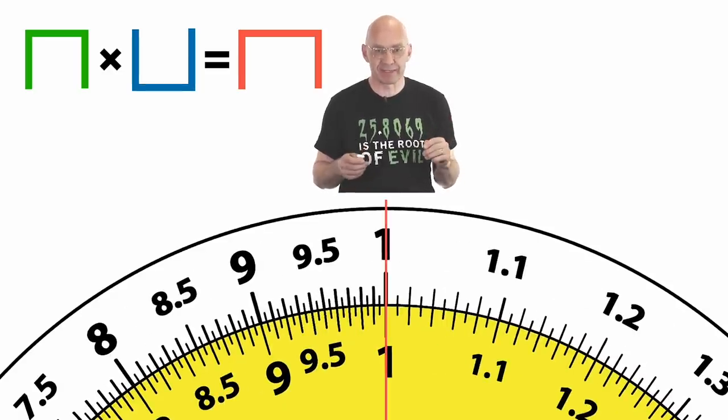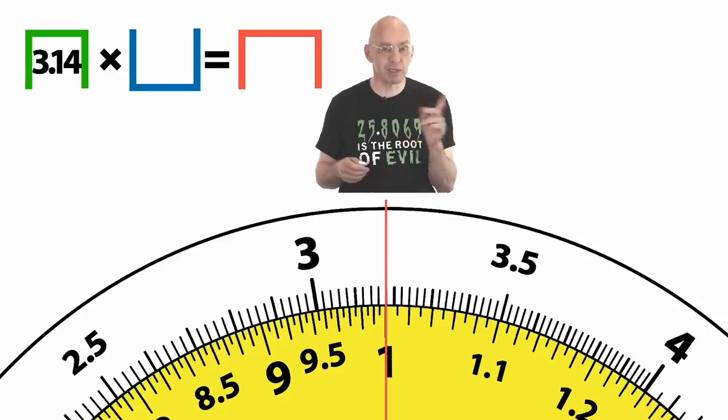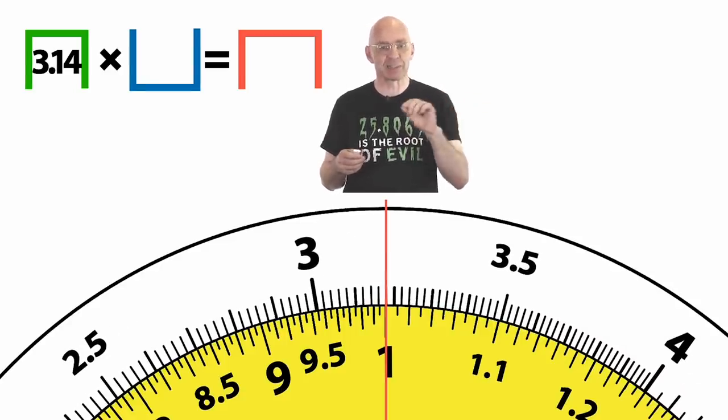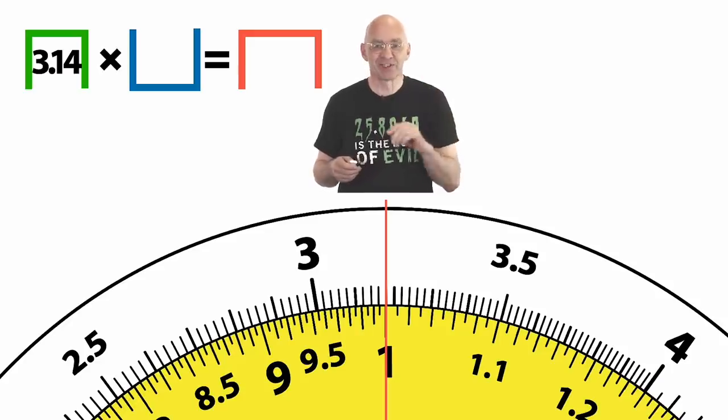Let's do another more complicated example. Let's multiply pi by something. Pi, that's roughly 3.14. 3.14 times what? Well, let's go for the other mathematical superconstant, e, that's roughly 2.72. For this, we just have to spin both wheels locked together until we see 2.72 at the bottom. Okay, so let's navigate to 2.72 at the bottom.